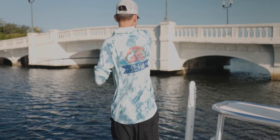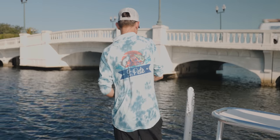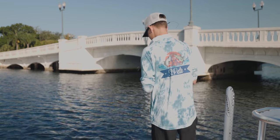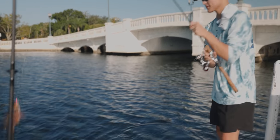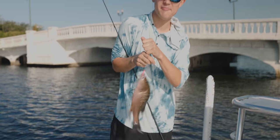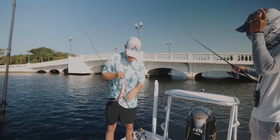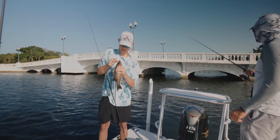That one's screaming drag. Nice job, Luca. Is he a good one? Let's take a look. Oh my god, man. That's a keeper. That is a keeper. Woo! Target a species right there. About time. That's what we're looking for, man. Limit of those and we'll be having a fish fry tonight, guys. Heck yeah. Good job, Luca. Thank you, sir.